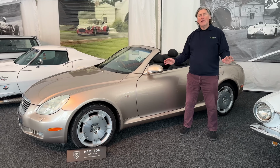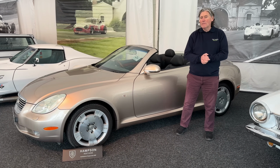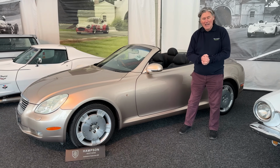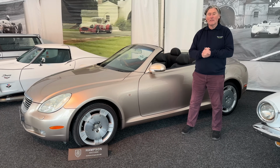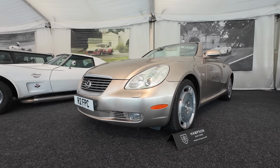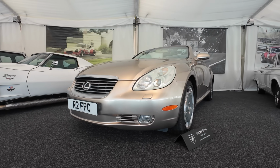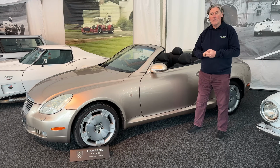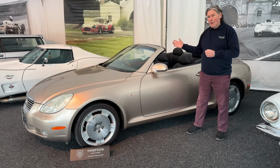Well, in very, very typical used car salesman speak, no self-respecting, sheepskin-clad person of ill repute down a back street in London would ever think about selling a car without describing it as one lady owner from new, whether it was or whether it wasn't. But in this case, it is. This is a Lexus SC430, and it's done 38,000 miles. And the lady who bought it new in 2002 is selling it now. And what a lot of car.